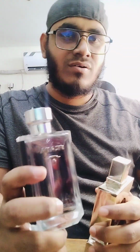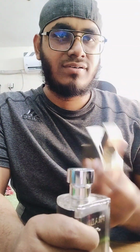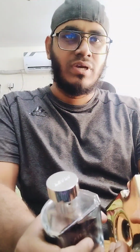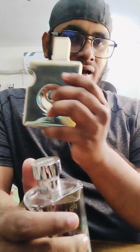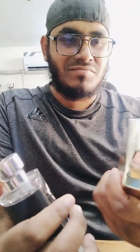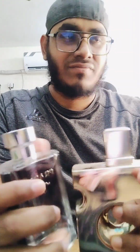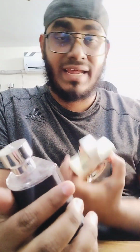Prada L'Homme is fresher in the opening, and Ajmal Evoke Gold is less fresh. But I don't think after 5 minutes you will be able to sense that much difference in the air, to be honest. If you wear a couple of sprays, like 6, 7, 8 sprays, I don't think anyone will be able to tell you that you are not wearing Prada L'Homme. Everyone will guess that you are in fact wearing Prada L'Homme, because after 5 to 10 minutes it becomes almost indistinguishable, at least in the air.